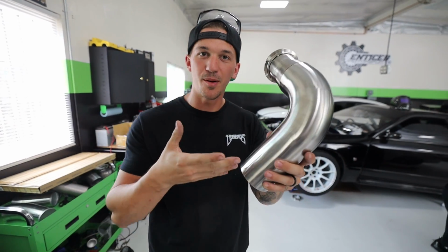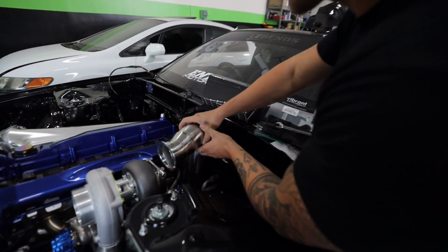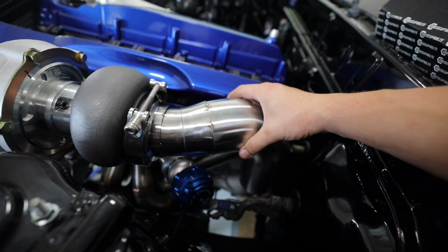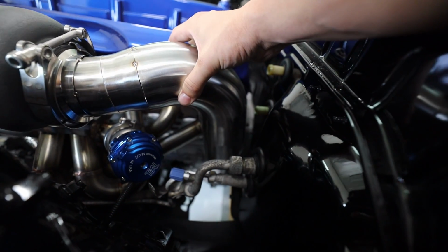So this is almost our downpipe. Check this out. Boom. Just angle straight down. That is a fat pipe, Tim.